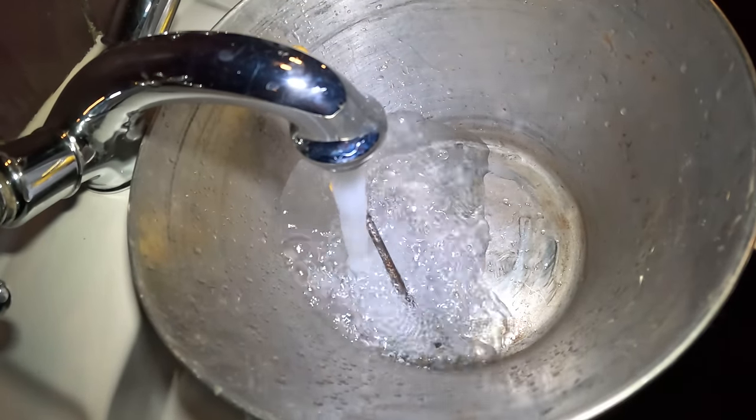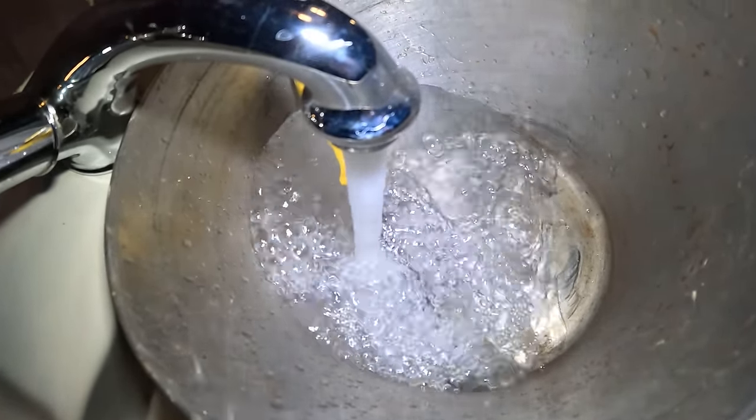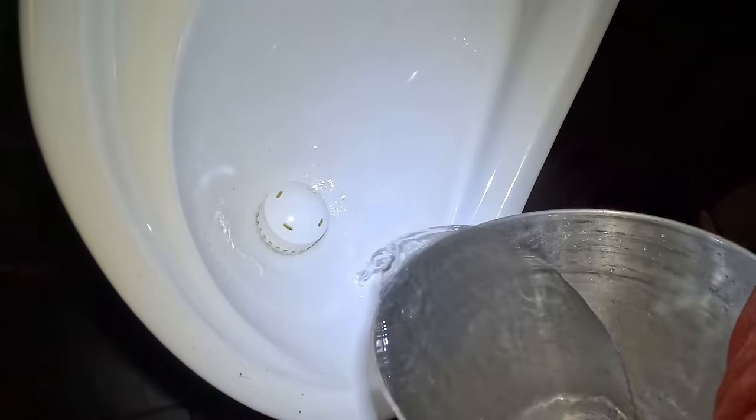Okay, so that's as far as our cable goes, so hopefully that's far enough. To be honest, I think I machined too far. So we're going to fill the bucket back up and we're going to put some water down there and try and wash away all that sludgy, scaly stuff that we've just broken off.